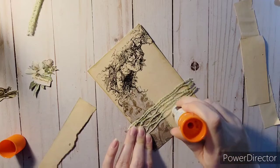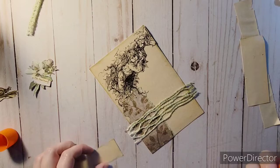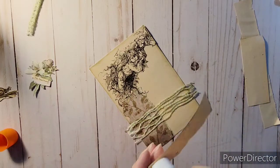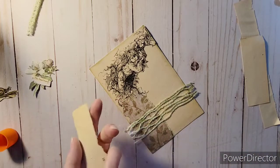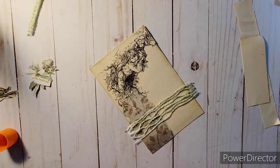So I might have to look for a different type of glue stick, because I don't think it's sticking enough. And being the clear one instead of the purple is kind of hard to see and tell. You can see it shine kind of, but I don't know how well it's actually sticking.